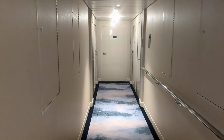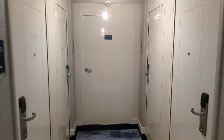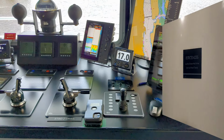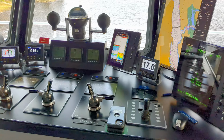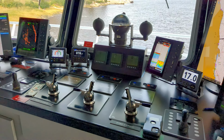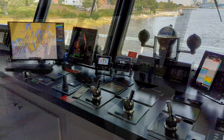If you walk the Deck 3 hallway all the way to the front of the ship, you'll come up to this locked door that leads to the pilothouse. It's okay, though. You're with me, so let me bring you in. This is where the captain and his mate navigate and steer the ship. On those big mega cruise ships you may have been on before, they would call it the ship's bridge, but on this type of ship they call it the pilothouse.